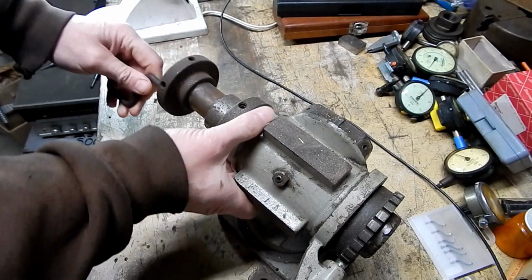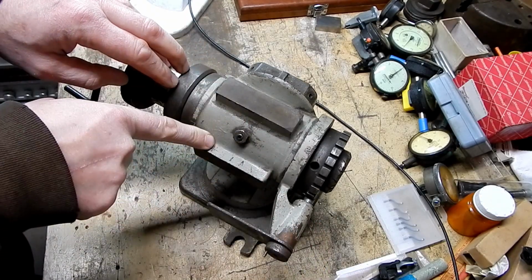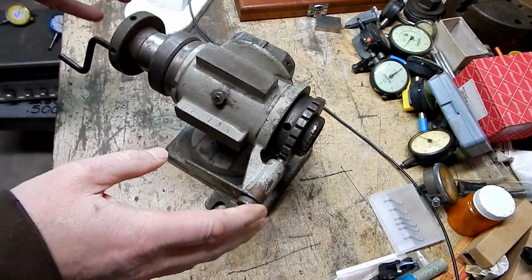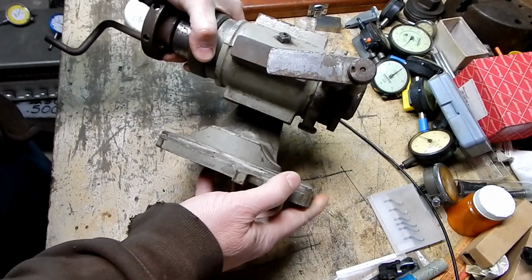So this is item number 1. What we're looking at here is a grinding fixture, most likely for sharpening end mills. I'm sure you could use it for other things. I haven't been able to identify a maker on this thing. Give you a look from the side.